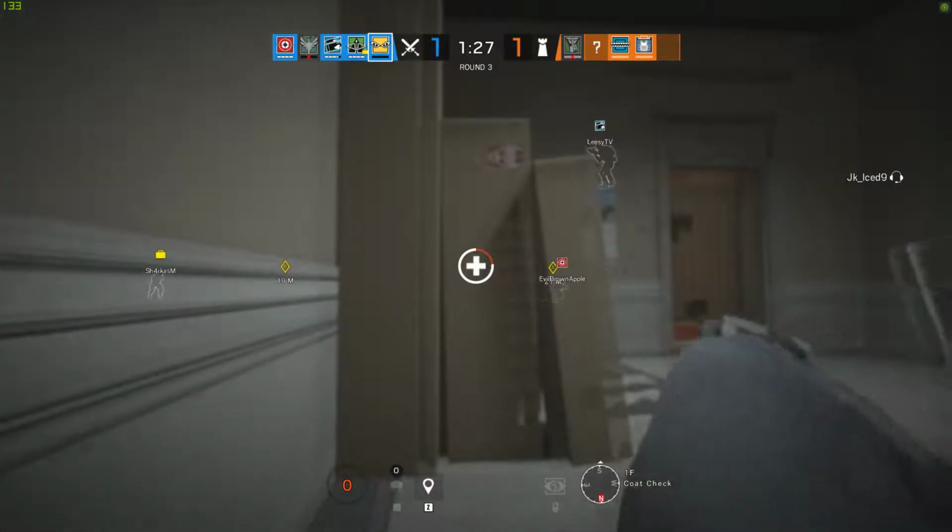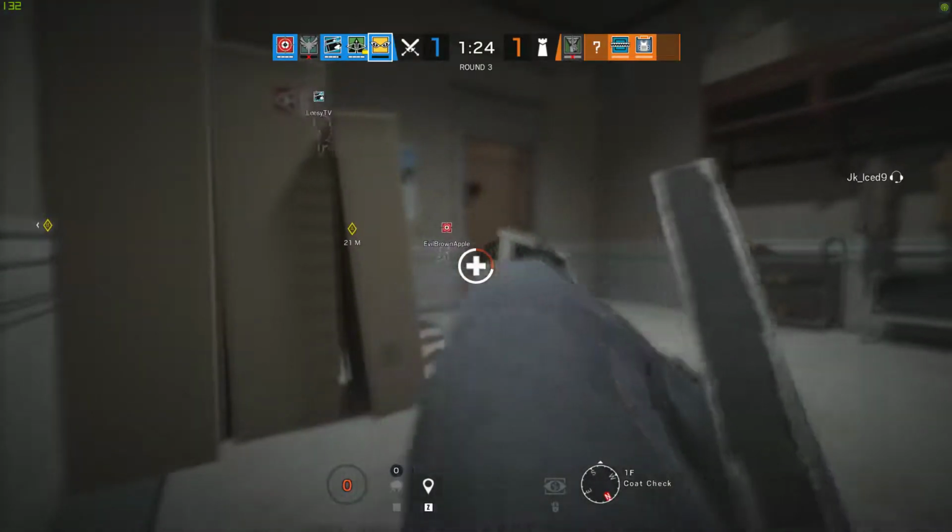Yeah, we got one guy down on a Frost trap. Frost is in the hall, going to him now. Frost is coming bakery. Just going to the, yeah.